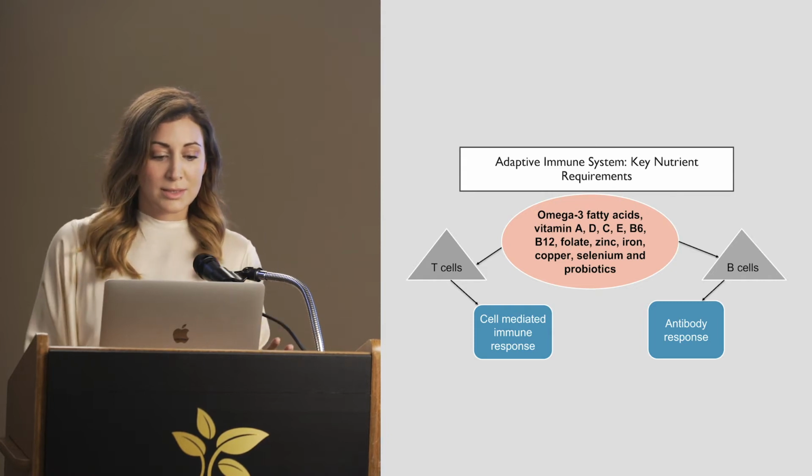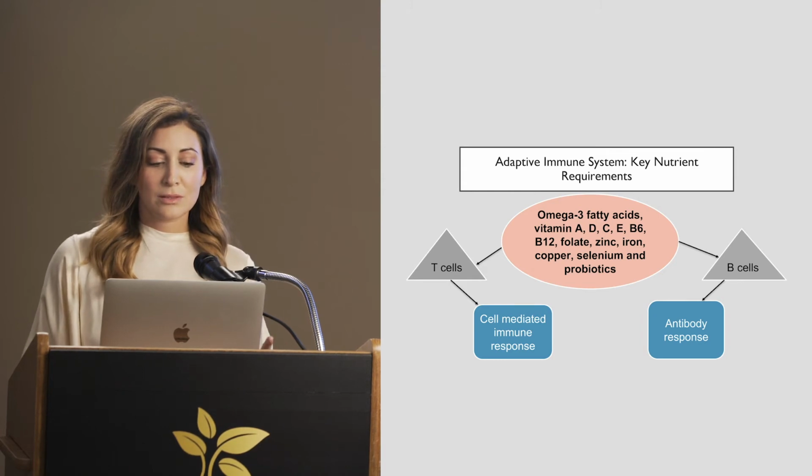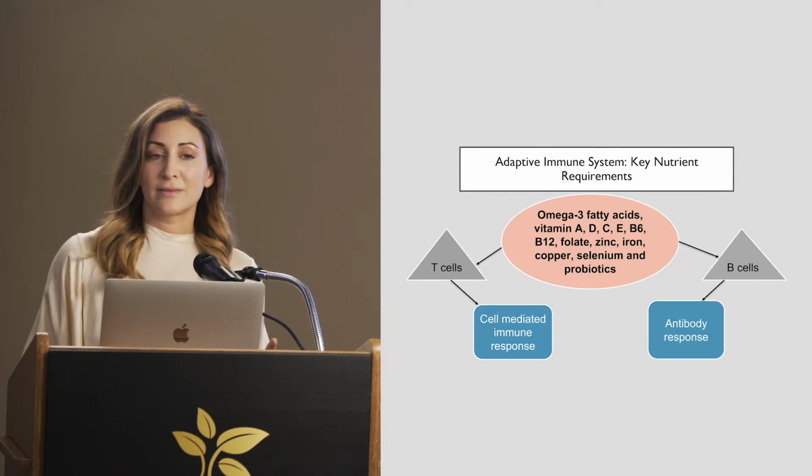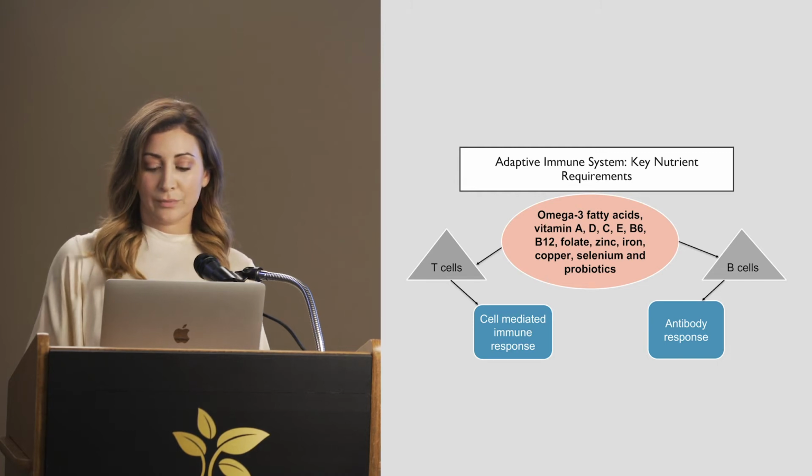So this slide is depicting some key nutrient requirements for the adaptive immune system. If you look at the pink circle in the middle, things like omega-3 fatty acids, vitamins A, D, C, E, selenium, probiotics. And if you notice, these are a lot of the same nutrients that are important for your innate immune system because the two systems work together. These nutrients are important for the production of B and T cells, which carry out the cell-mediated immune response and the antibody response.